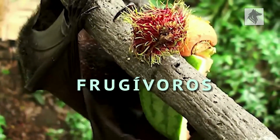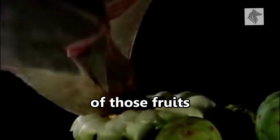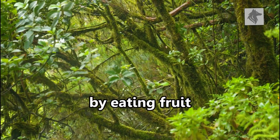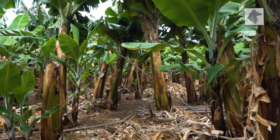Frugivorous. Fruit-eating bats feed mainly on ripe fruit, and at times they also ingest the pollen that sticks to the surface of those fruits. They're the forest's gardeners. By eating fruit, they disperse seeds over long distances, helping regenerate and expand entire ecosystems.